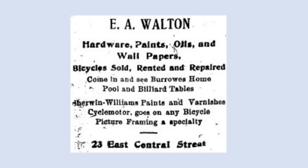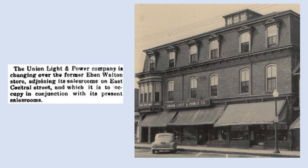According to this advertisement from the January 2nd, 1920 Franklin Sentinel, Eben A. Walton's hardware store was located at 23 East Central Street. According to the notice in the November 9th, 1922 Franklin Sentinel, Union Light and Power would take over the Eben Walton store.